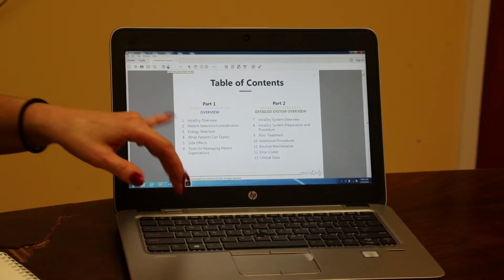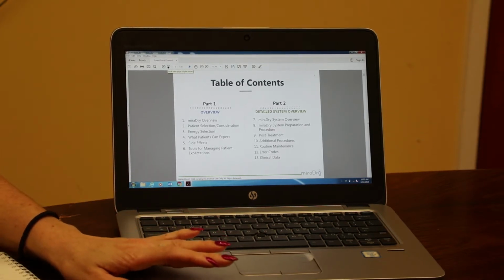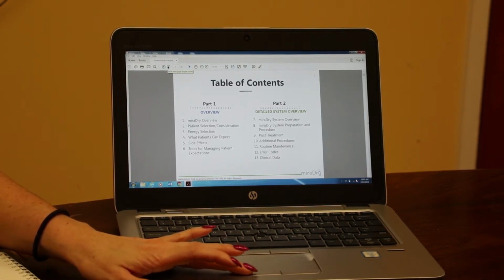So what we're going to do just on the computer will be part one. We'll go over what miraDry is, what the patient selection as well as considerations are. We'll talk about energy selection, what patients can expect, the side effects, as well as the tools for managing patient expectations.